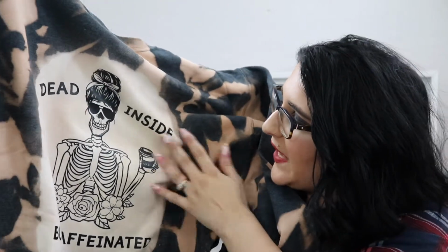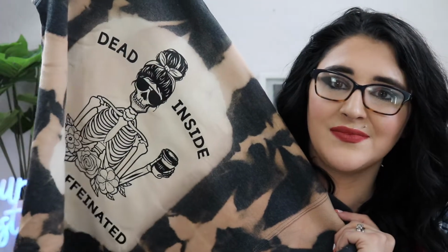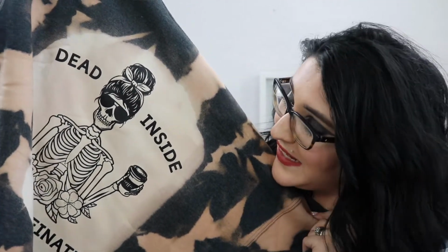Ironically, I have a t-shirt with a very similar skeletal lady holding coffee with her hair in a bun. What exactly does it say? I don't recall. It's up in my closet though. It could say a couple of different things. But dead inside, but caffeinated also describes me to a T. Anyways, I saw this and I was like, girl, you just gotta. And so I did.